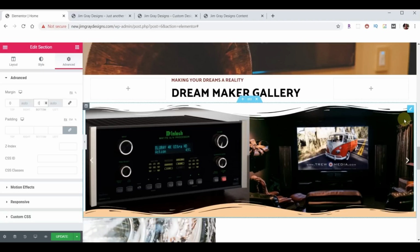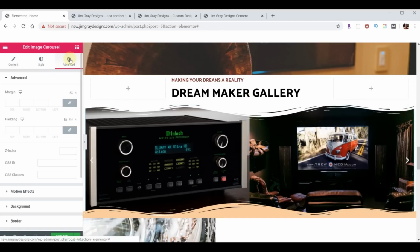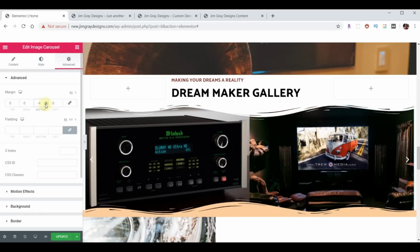What we're going to do is choose the carousel itself. And now we'll go to advanced and we'll disconnect these and we'll do the same thing. 1, 2, 3, 4. So you see how if you have the section, sometimes it's what you want to adjust. If you have the item, it's what you want to adjust, or if you have the column. It just depends on what you're trying to do.